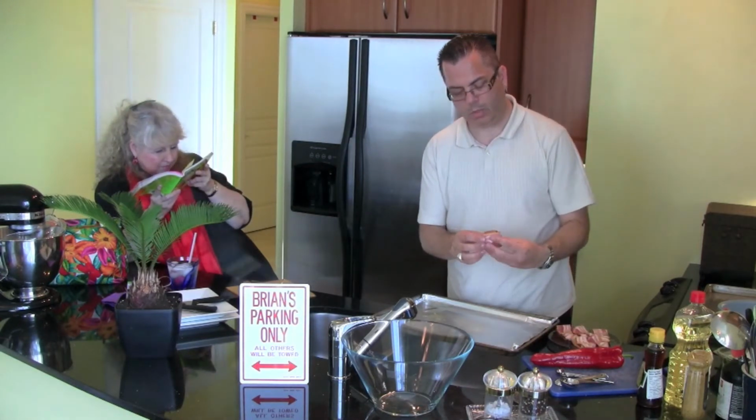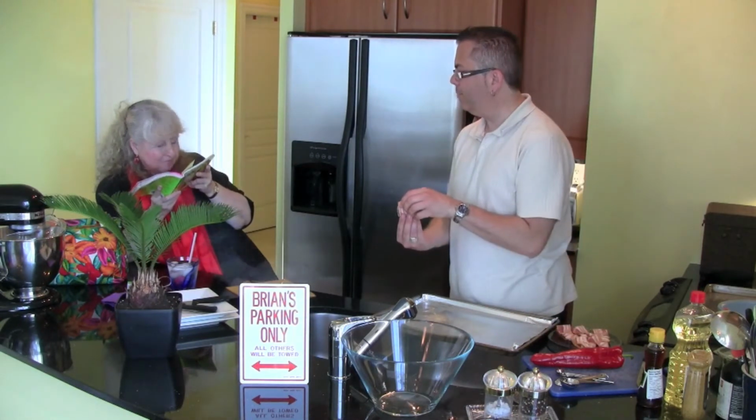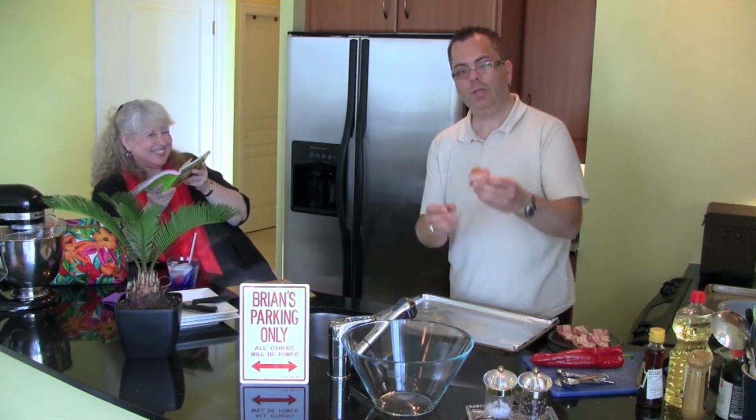So there we go. This is what it looks like. It's got a little blanket around it. So we've got one bacon wrapped scallop here.